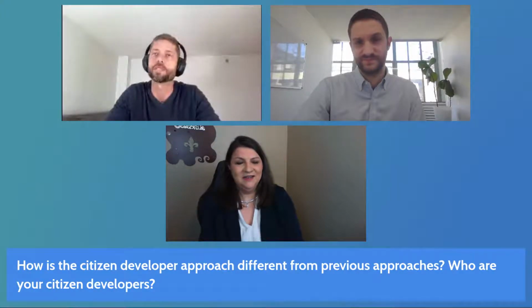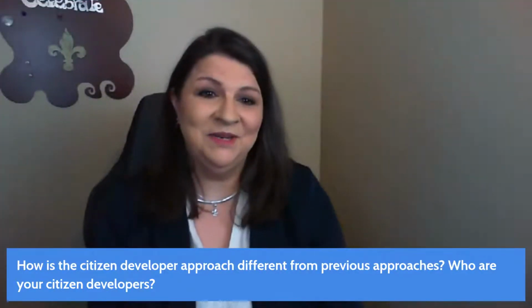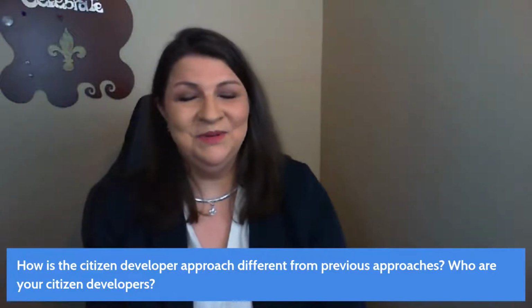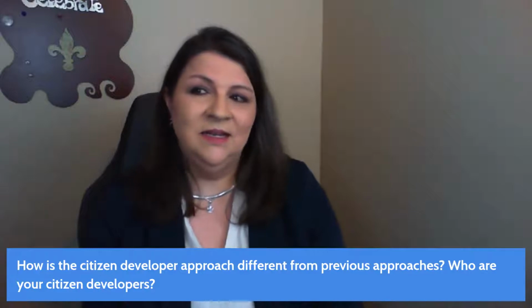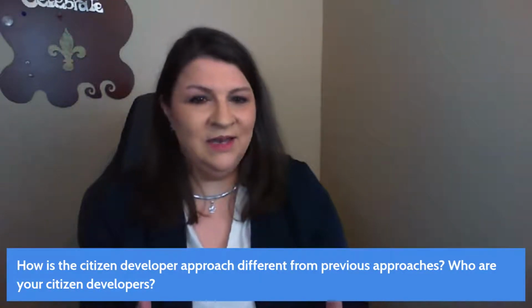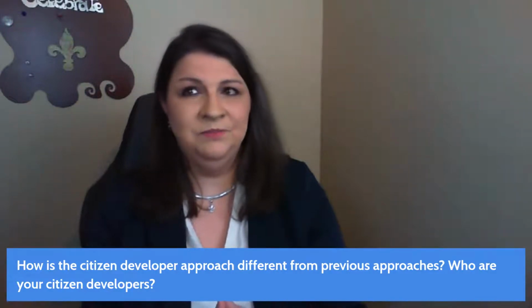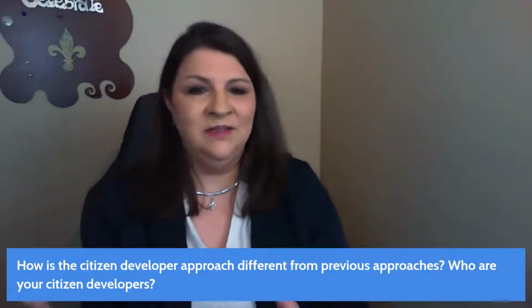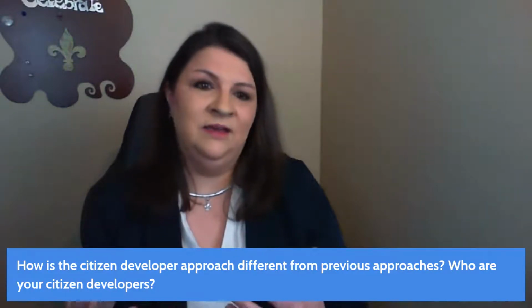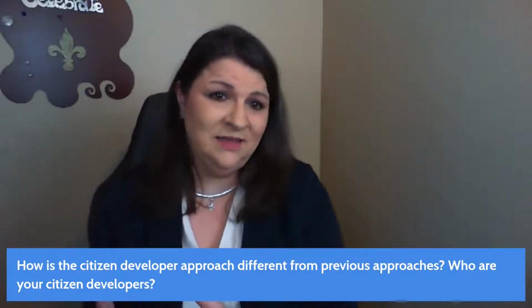How is Tulip different? In my past life, I spent a lot of time customizing MES systems to meet the needs of the factory floor. It's always an ever-changing game, right? Especially when you're trying to do lean activities. And MES traditionally doesn't do things like andons very well, which are very common in lean practices.